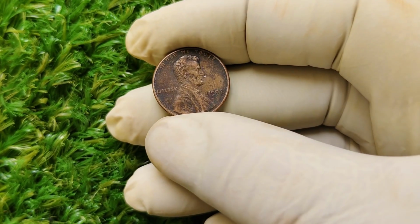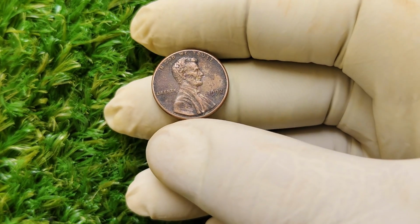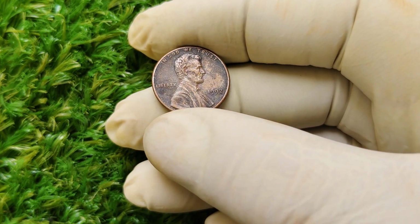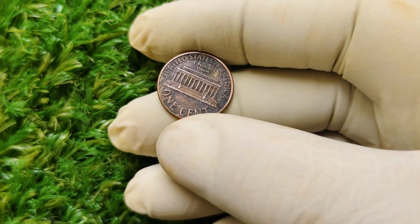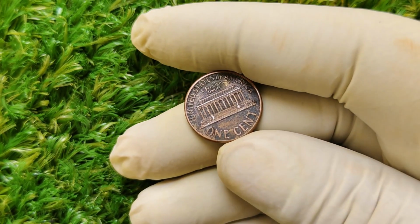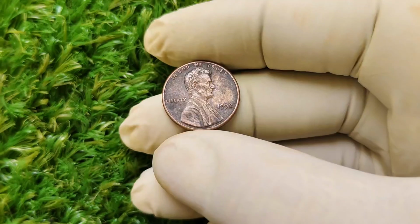But that's not all. This story also serves as a reminder to all of us that there could be valuable coins hidden right in our homes, sitting unnoticed in jars, drawers, or piggy banks. Every time you receive change, it's worth taking a few extra minutes to check your pennies carefully. Who knows, you might stumble upon a fortune waiting to be discovered.